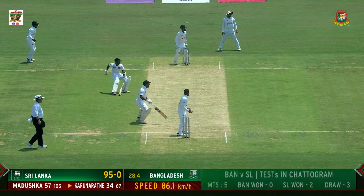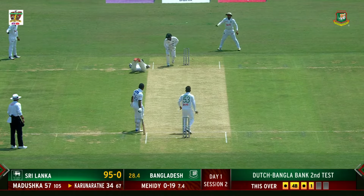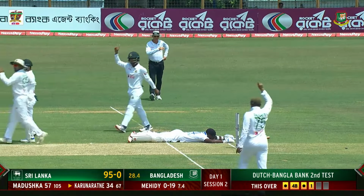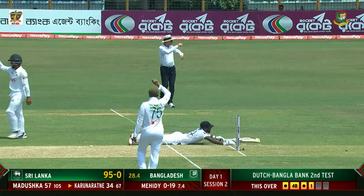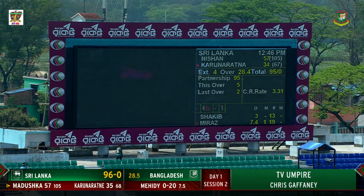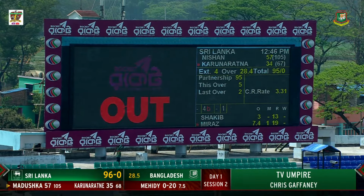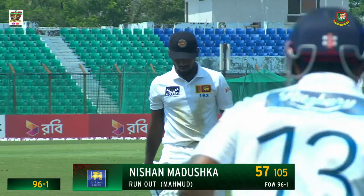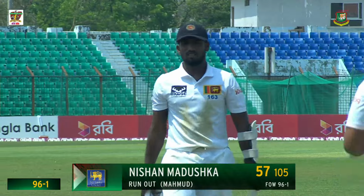They've got so much time. Oh, big mix-up, big mix-up. Now then, the throw is at the top of the stumps, and he was struggling. They will go upstairs. Well, he has to go. Nishan Madushka lived a charmed life before lunch. After lunch, pays the price. Gone for 57, Nishan. Sri Lanka 96 for 1.